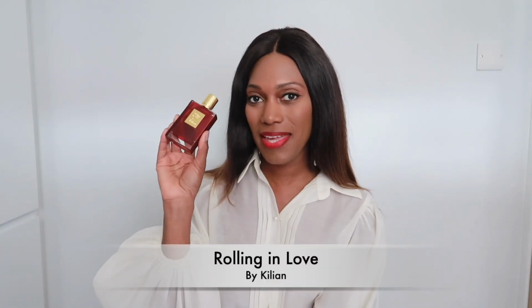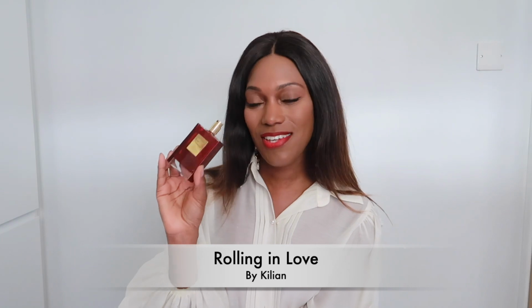So the next fragrance I have in this category is my Rolling in Love by Kilian. Rolling in Love has notes of tuberose, musk, ambrette, vanilla. Guys, this is creamy. We have iris in the heart of this perfume as well. And I remember when I first tried this fragrance, I could not believe how beautiful this perfume is. It's just so almondy, milky. It has this lactonic feel to it.